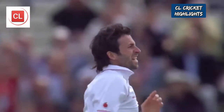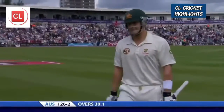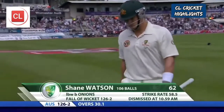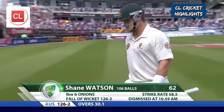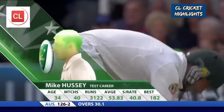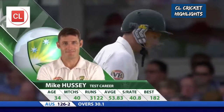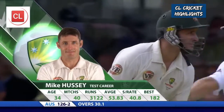And that looks as if it's going to hit the top of middle and leg. What a start for England. First ball, day 2. Onions has the breakthrough. Watson gone for 62. Australia 126 for 2. Just the start that England wanted. The wicket with the first ball brings Mike Hussey to the crease. What a boost that is for Graham Onions. 3 overs for 21 yesterday.